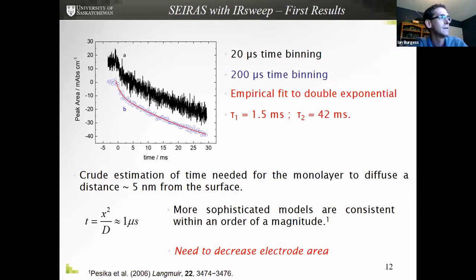So clearly, our measured transient is much, much slower than the expected response. And this basically comes down to the fact that we're not working with an ultramicro electrode yet. And what we're really measuring is the rise time of the potential step.